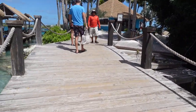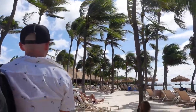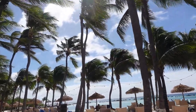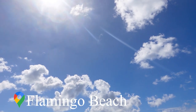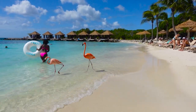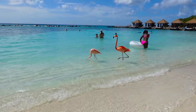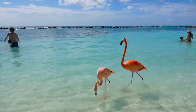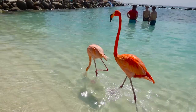I will maybe pop up a picture if I can find it. So first we went to Iguana Beach without knowing that it was Iguana Beach. So of course, we found a way to get to Flamingo Beach. Those flamingos were actually so pink, like orange pink. It was beautiful, but there were some that were more or less pink, which you're gonna see later.